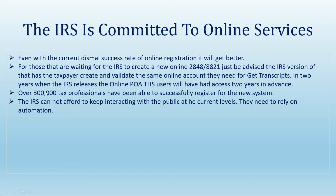Okay. Now, over 300,000 tax professionals have been able to successfully register for the new system. According to some of the IRS documentation out there, 300,000 tax pros were able to convert their e-services accounts over to the new credentialed system. And I can tell you, Laura in our office probably talked to 299,000 of those people, because we did a lot of interacting with people to help them get through that process.